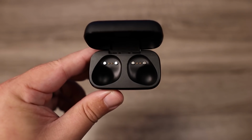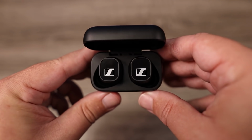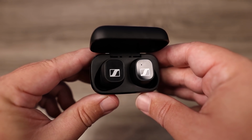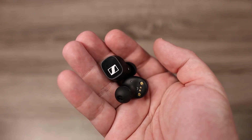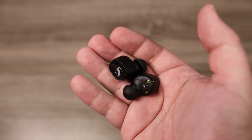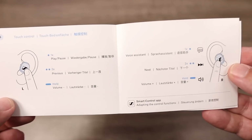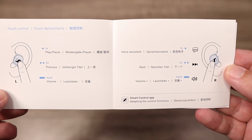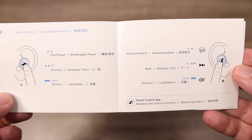Now, as far as the battery life on the CX400s, you're getting around 7 hours on the earbuds themselves with around 20 hours using the case. And again, this is a pair that has a fast charge feature where a 10-minute charge will get you around an hour's worth of use. Now, as far as using the earbuds themselves, this pair does use touch controls, and I'm happy to say that they give you control over everything. So that is one thing I'm glad Sennheiser did, especially seeing how some of these other ones left out some controls or just didn't give you everything.